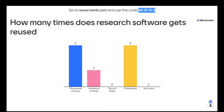And I guess I would be curious to hear a little bit more about the software that gets reused just a few times. What makes it different? Why does it only get reused a few times? Is it the normal life cycle of the software, or is there something preventing it from being adopted more and reused more?